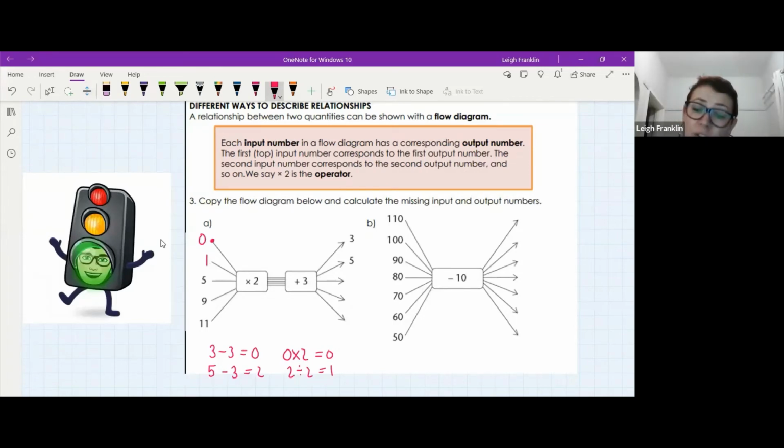Okay, the other questions are really quite simple. Buhle, what happens when 5 goes in? What do we get out? 5 times 2 is 10. Then plus it by 3 is 13. Good, Buhle. Thank you very much for your lovely answer.